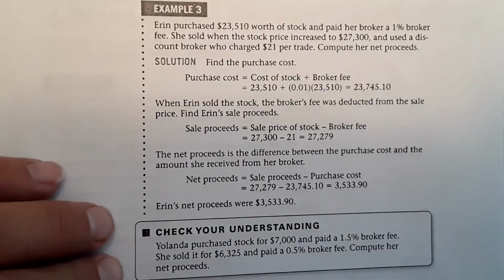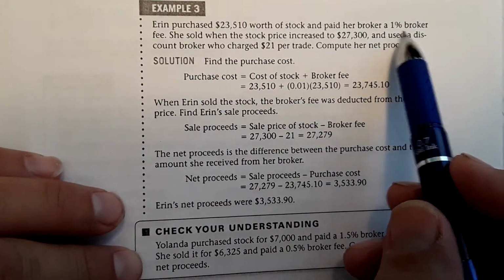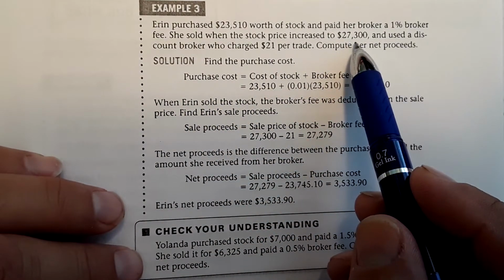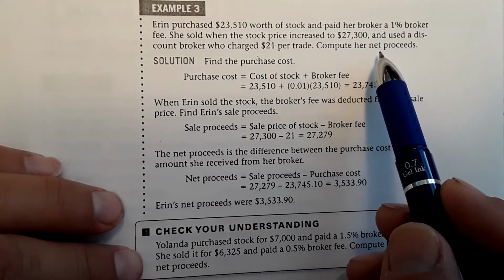Last scenario we'll talk about. Erin purchased $23,510 worth of stock and paid her broker a 1% broker fee. She sold when the stock price increased to $27,300 and used a discount broker who charged her a $21 per trade fee. Compute her net proceeds.